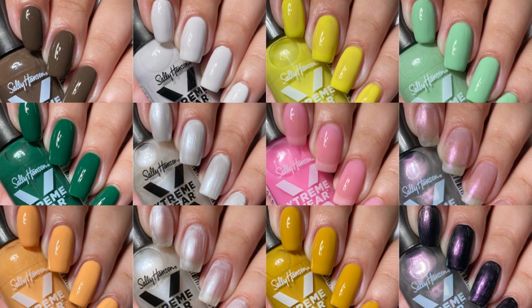And here we have the entire Concrete Jungle collection. There you have it, guys. Swatches of the Sally Hansen Xtreme Wear Concrete Jungle collection. What did you think of these?